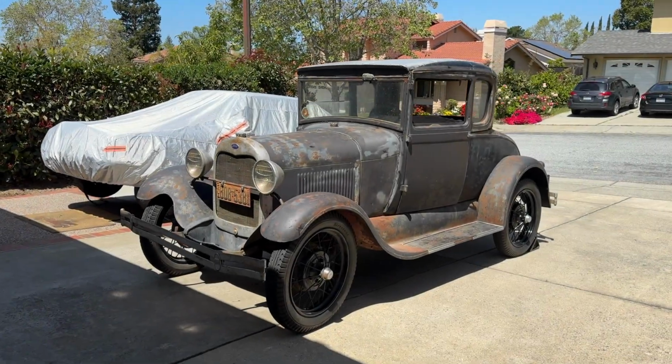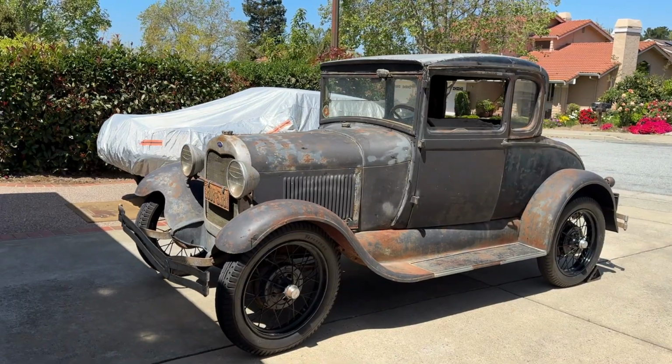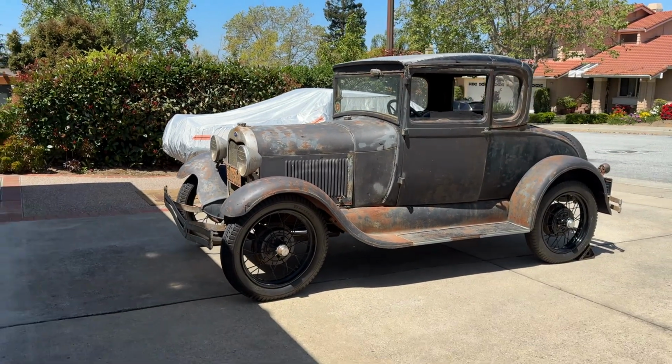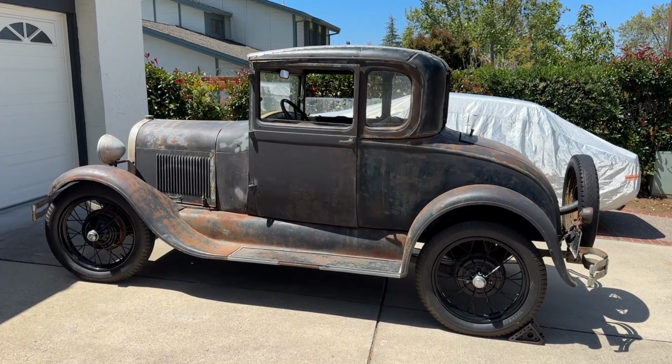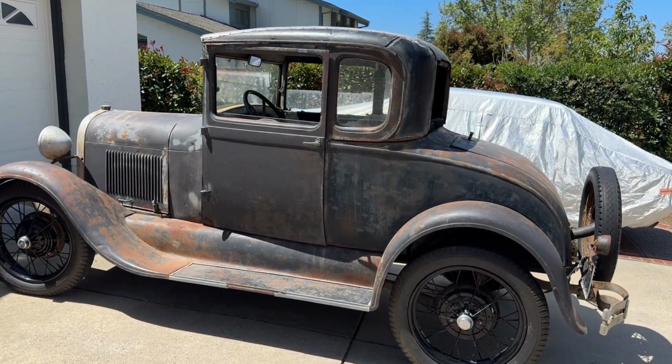It's the next day. Last night I got home around 9 p.m. Unloaded the car and knocked out. But yeah, she's at her new home in San Jose.